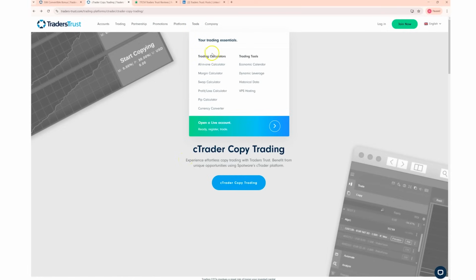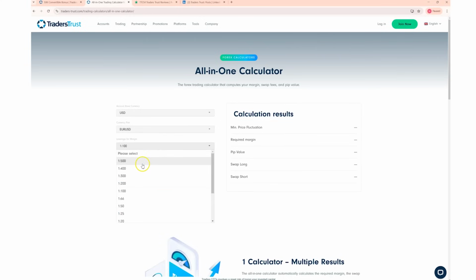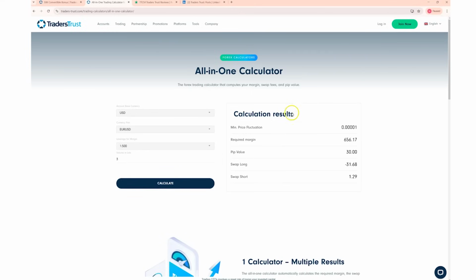Now let's have a look at the tools. So we have a lot of different calculators. Since all of them are also available in the all-in-one calculator, let's look at what we have. We can choose our base currency. Let's choose the currency pair. We'll check, for example, a leverage of 1 to 500. Let's say I will open 3 lots, calculate, and the result will show me the minimum price fluctuations, the required margin, pip value, and the swaps for this volume.